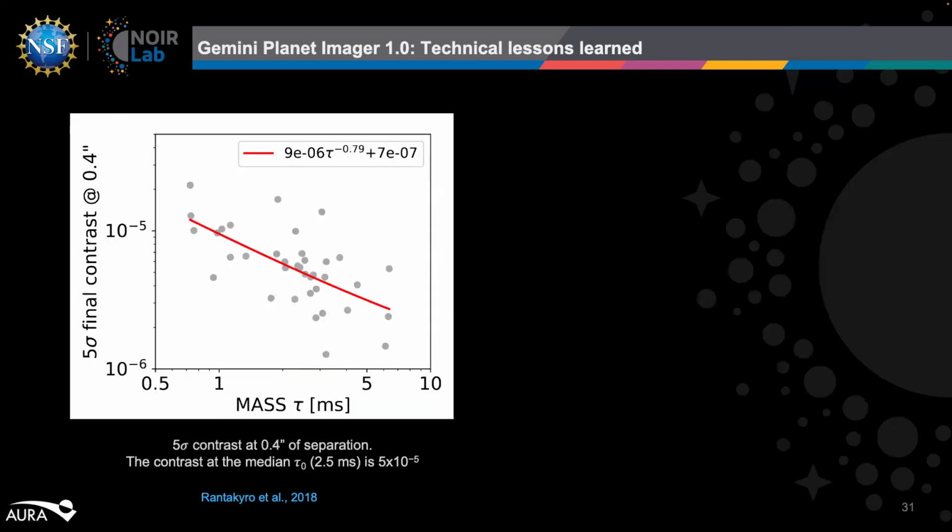Another interesting thing was that GPI-1 concluded that the biggest culprit for contrast degradation was the tau naught value, the coherence time that I was talking about before. At Gemini South, the tau naught value was 2 milliseconds, so the turbulence was changing way too fast for the GPI AO to correct, and their contrast was limited. If you just take the GPI instrument with its current technology and move it from Chile to Hawaii, the contrast would already improve a little bit because the tau naught value is a little bit better.